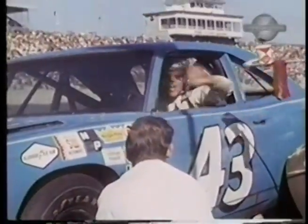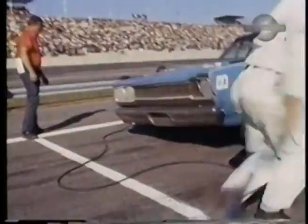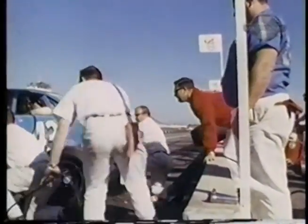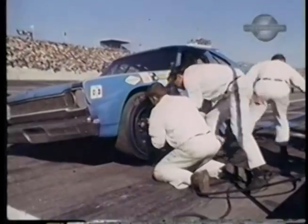The rules state that only 6 men are allowed over the wall at any one time. They all have their prescribed jobs, and they're fast. Richard is out on the track with 4 new tires and 20 gallons of fuel in 38 seconds.